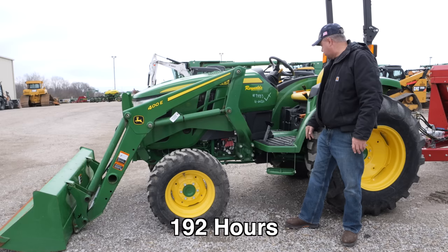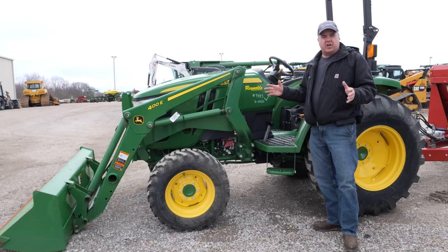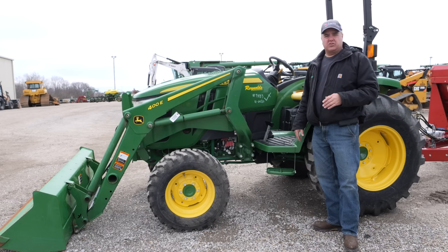Another 4044M. This one has shuttle shift transmission instead of hydrostatic. 192 hours. Again, looks to be in great condition. Looks like originally sold at rentals. I think this is just a case where these tractors were probably sold at a dealer, and the dealer just had too much inventory, and they'd rather sell new tractors than these used ones. So they just get them out of here so I can sell my new machines. We happen to live close to a Reynolds, and they have a huge inventory right now. The largest inventory I've seen in, well, since COVID.